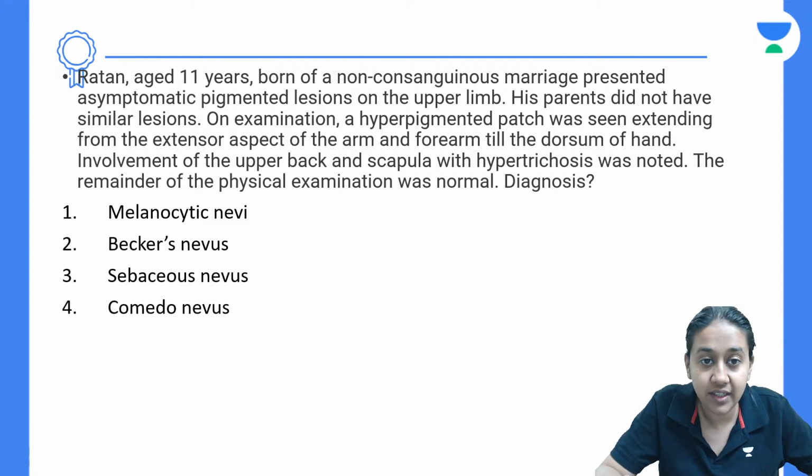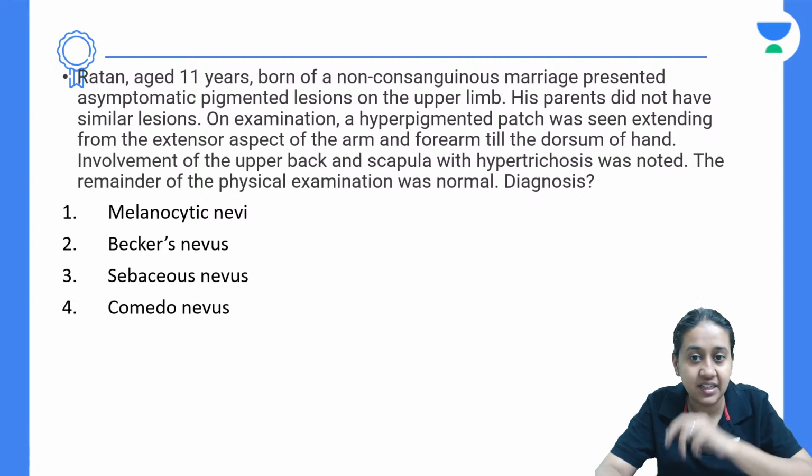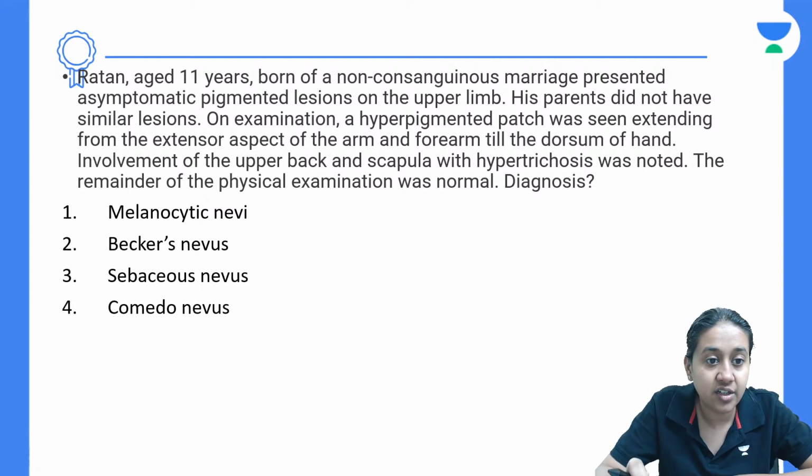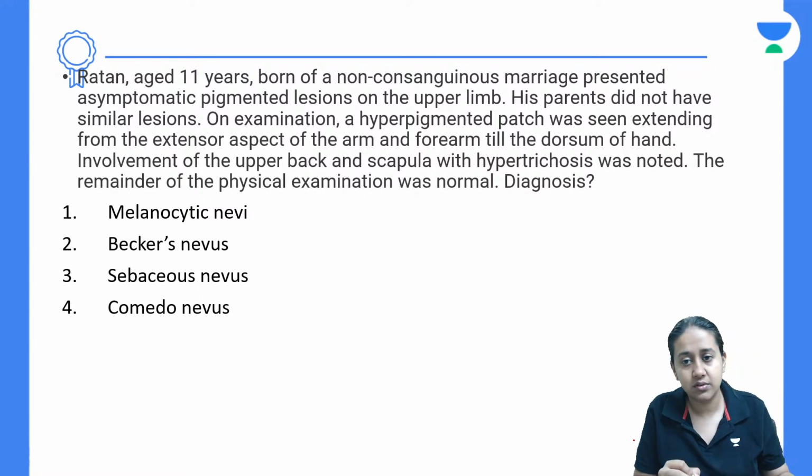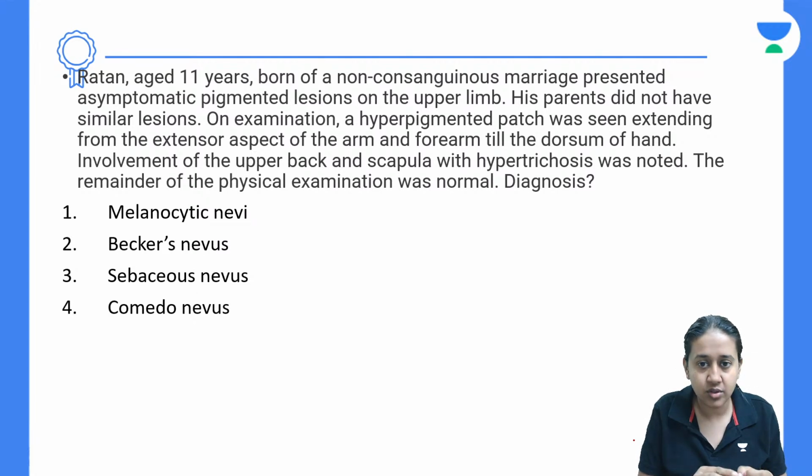Ratan, who is 11 years, born of non-consanguineous marriage, presented with asymptomatic pigmented lesions on the upper limb. His parents did not have similar lesions. On examination, a hyperpigmented patch was seen, extending from the flexural aspect of the arm and forearm till the dorsum of the hand. Involvement of the upper back and scapula with hypertrichosis was noted, and the remainder of the physical examination was normal. What is your diagnosis? Melanocytic nevus, Becker's nevus, sebaceous nevus, or comedo nevus. What is the answer?